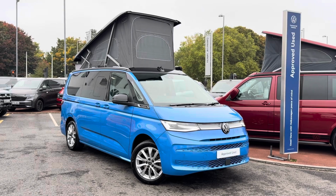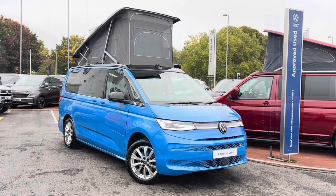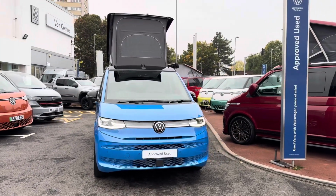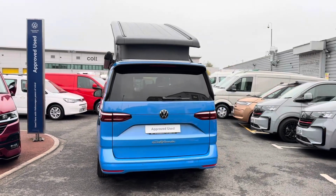Today I would like to take you on a 360 walk around of this approved used Volkswagen California Ocean. This vehicle features a 2-litre TSI petrol engine producing 204 PS. Accompanying this is a DSG automatic transmission.